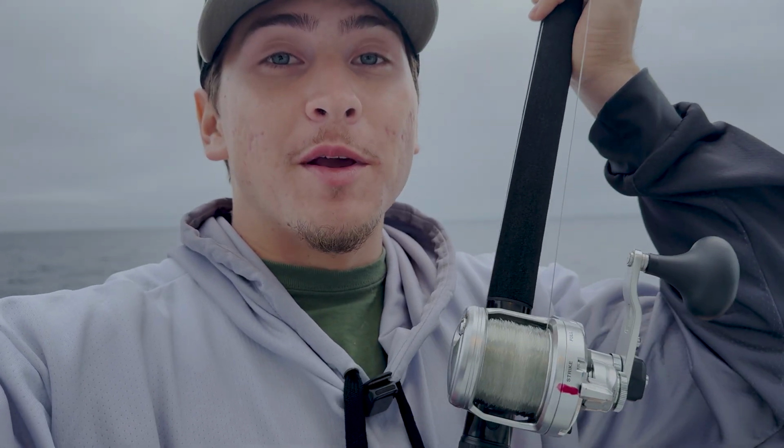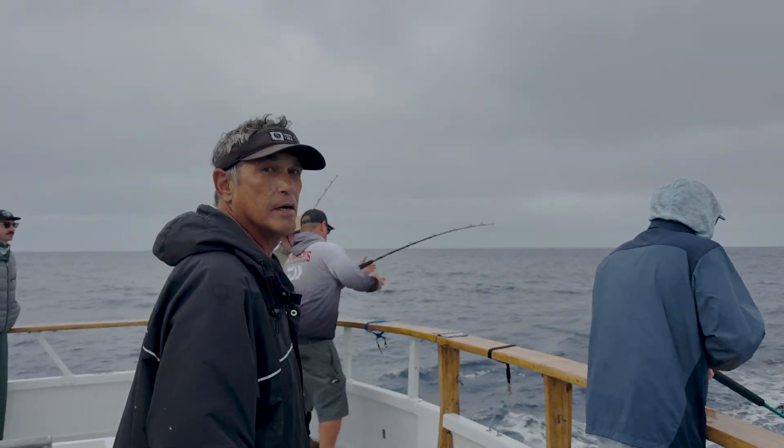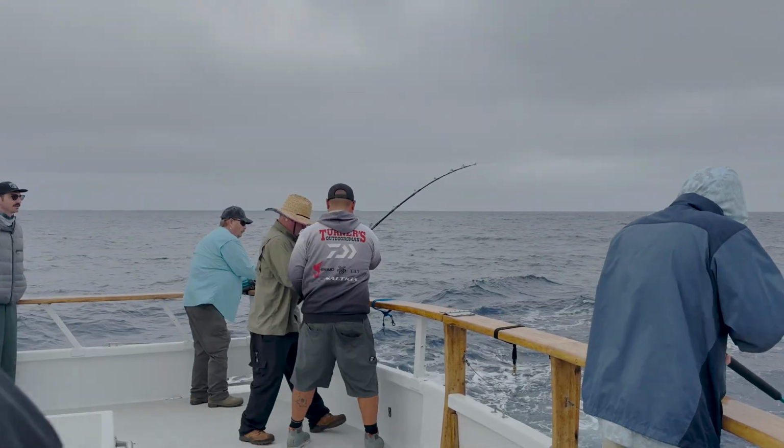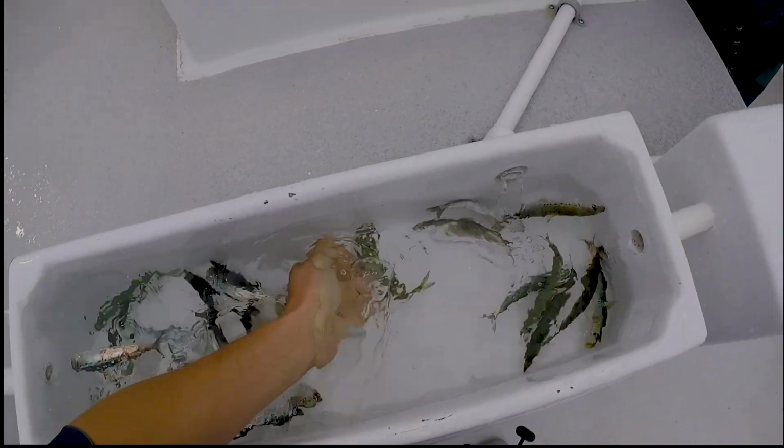We'll test my luck. I'm gonna throw the GoPro on, but we got a Shimano Speedmaster right here with the Fishing Syndicate rod, so hopefully we can get bit. We got a hookup right here on the rod, trolling. Kevin, I'm going out this year. Get that bait out there.